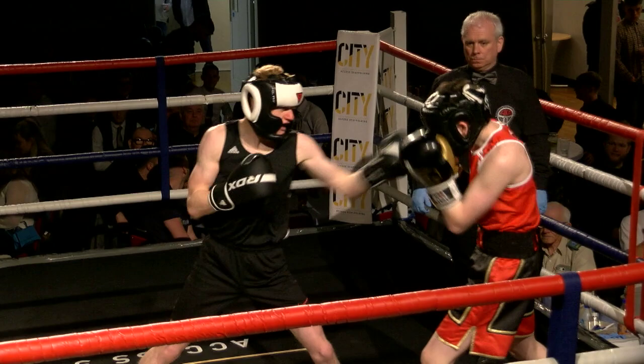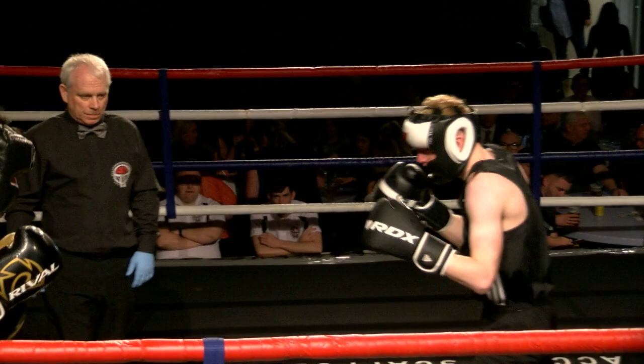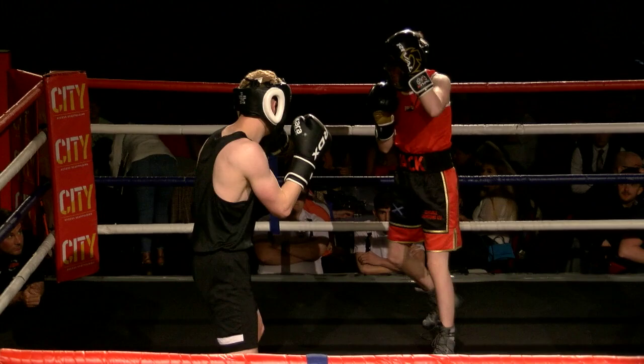A lovely little counter from Jack. Fraser pressing action now. Jack, he changed the levels, but Fraser with a nice shot there. Good head movement from Jack. Good little feint there. I like that high-low from Fraser. Jack still trying to find his rhythm, throwing out some feelers. Jack's working round the outside, which can be a good strategy. Now there he goes. Now he's working round the right-hand side as well.